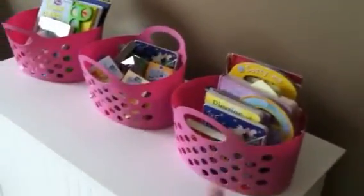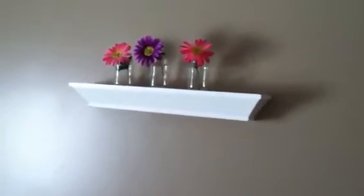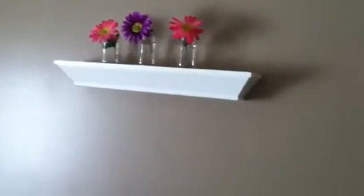So, love the bins for books. Up here we just have a little shelf where I keep these little flowers. I want to lower that a little bit. It was a perfect height when the dresser was here, but now there's a little bit too much space between the toy box and shelf, but it's fine for now.